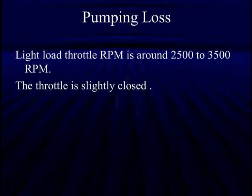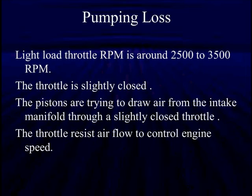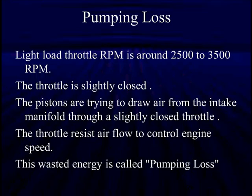Going down the highway, at 2,500, 3,000 RPM, we still have the throttle plate slightly closed. It's not wide open, otherwise we'd be going faster than 2,500 or 3,500 RPM. The pistons are still trying to draw air in through the intake. It's slightly closed, and we still have vacuum. The throttle is used to create a vacuum to resist the flow to control engine speed. We can do all that with lift. This wasted energy is called pumping losses.